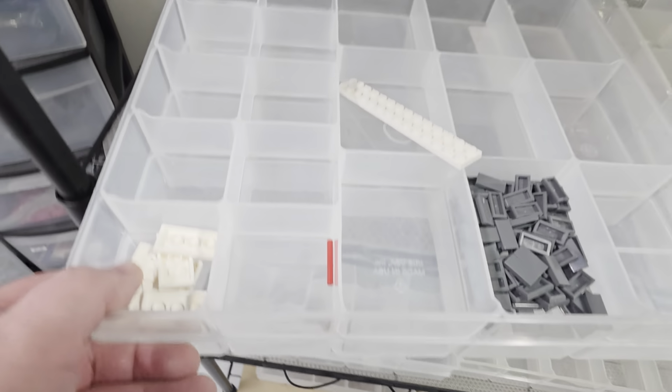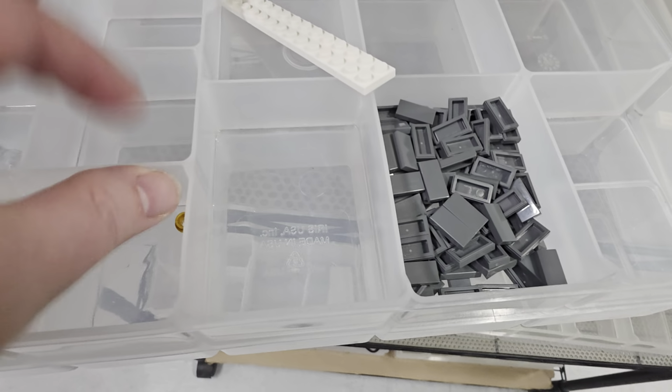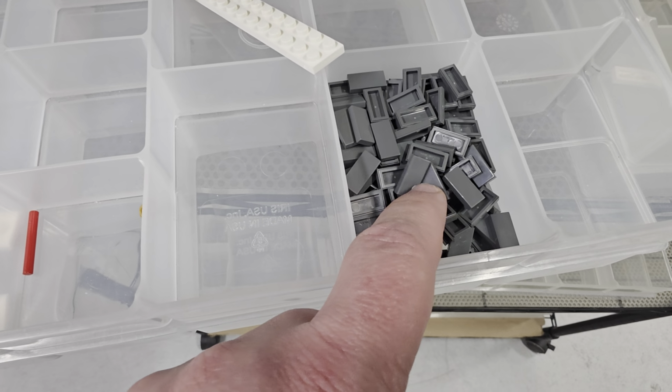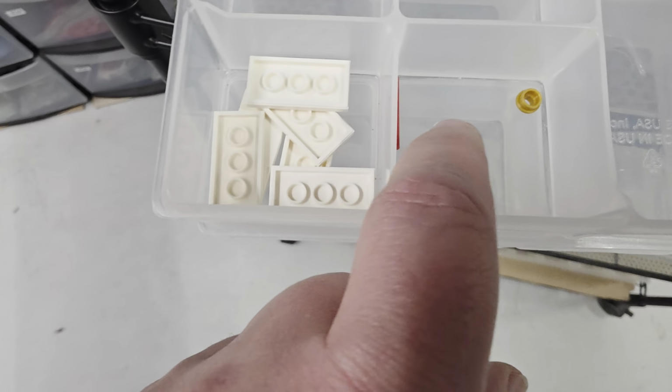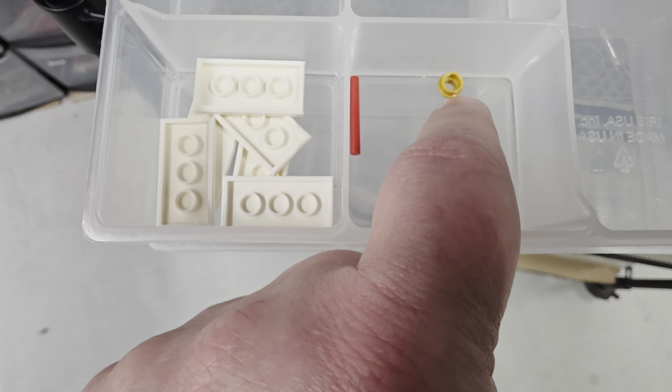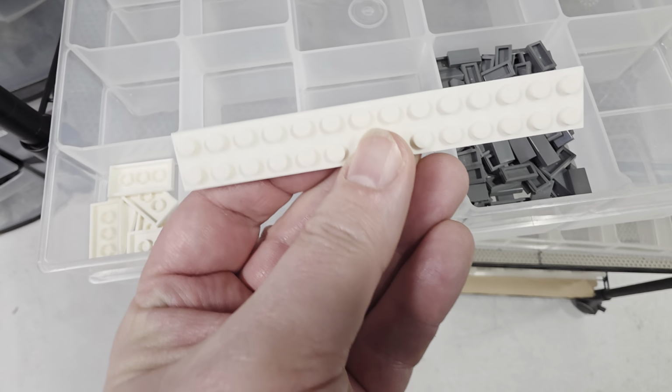New pieces. They got a couple of different tiles. The 1x2 in dark bluish gray. They got like 115 of those. 2x4 in white, 6 of those. Got a bar, and then one of these 1x1 modified round plates with a hole in it. And then a 2x14 plate in white.